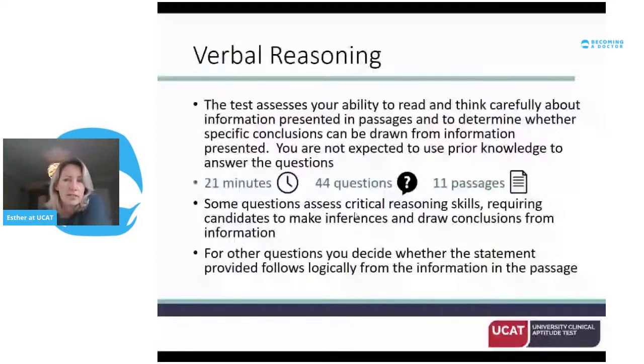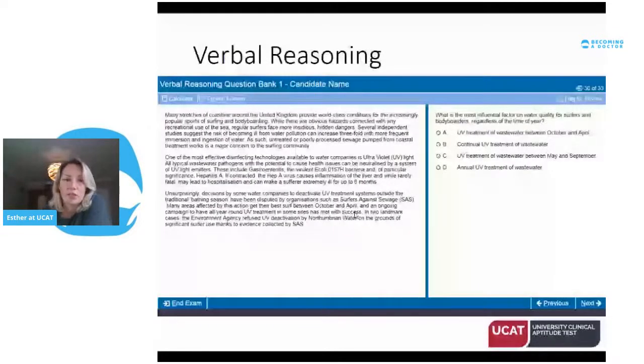Some candidates say they read the passage and then answer the questions. Others say that they look at the questions first and then scan the passage for the correct answer. So you need to try both tactics and see what works. And I'm not even going to dwell on these because you won't be able to read them, it's so small. But that's an example of what a verbal reasoning question looks like.